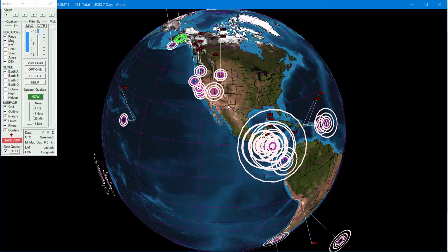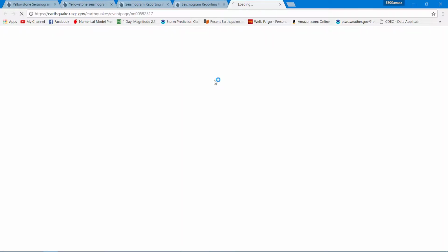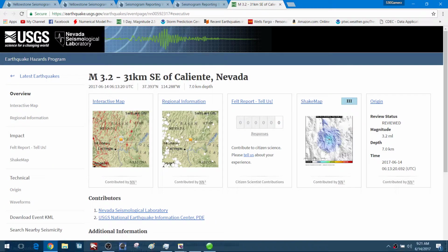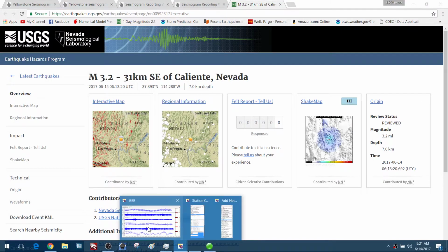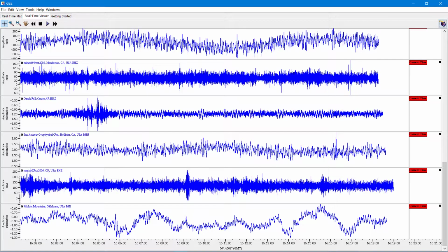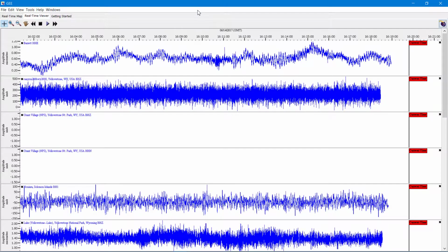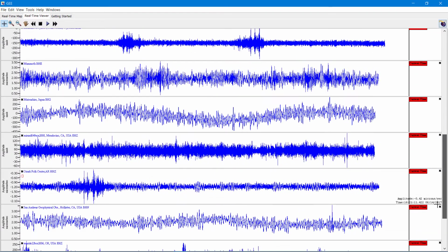3.2 I just noticed right there in the Nevada region. Let's go ahead and take a look at this and see. Okay, so 3.2 in Caliente, Nevada. This was on 6/14. So this was universal time here. So it was a while ago, but that's kind of interesting there. I didn't see that earthquake earlier.